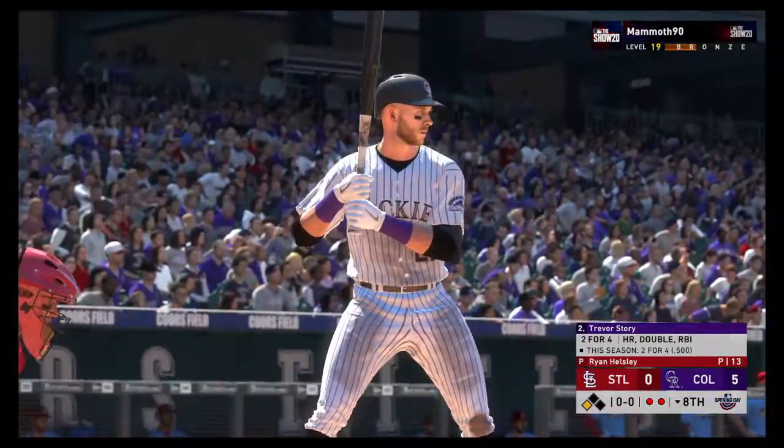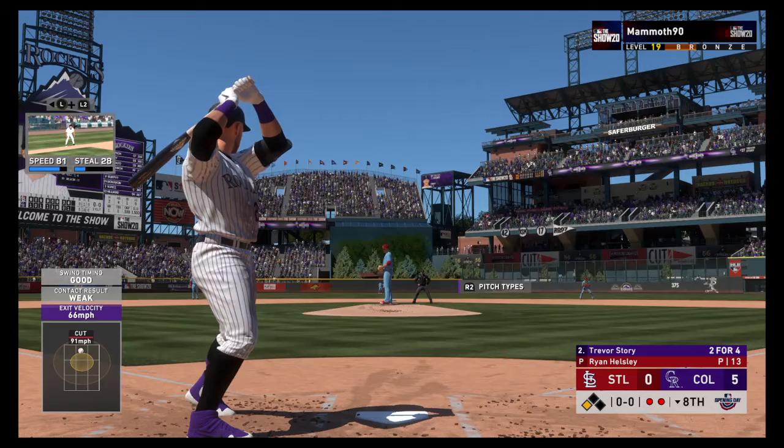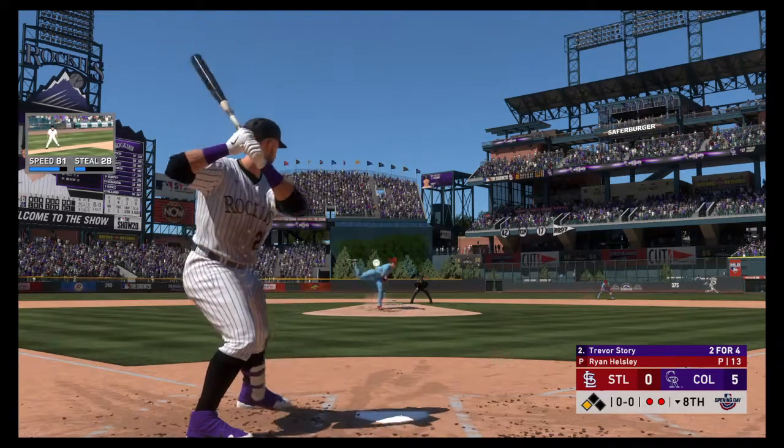Now batting. Into the box, Trevor Story. He got on top of one and was a ground out victim last time. Ready with the first pitch. Here it comes.